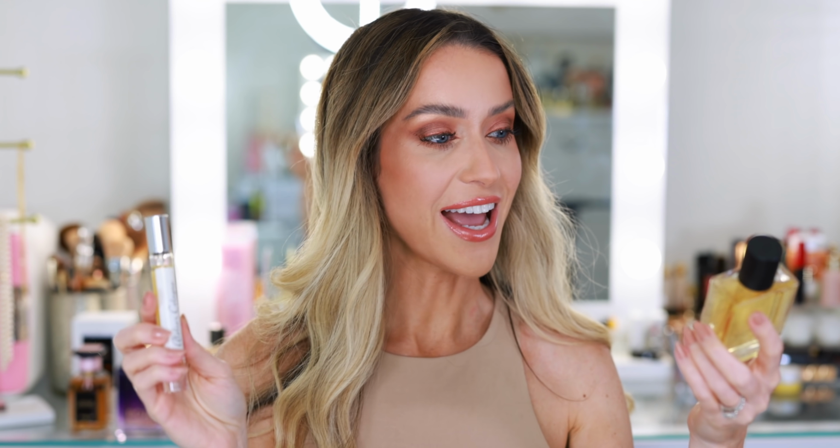Now, they're both pretty straightforward vanilla, so I'm not sure you necessarily need to add both to your collection, which is why I went for the full-size bottle of the Vanilla Woods and then the small travel size of the Atelier Cologne. So this is Vanille Insensé from Atelier, and then Vanilla Woods from the Seven Virtues. Let's talk about this one first.